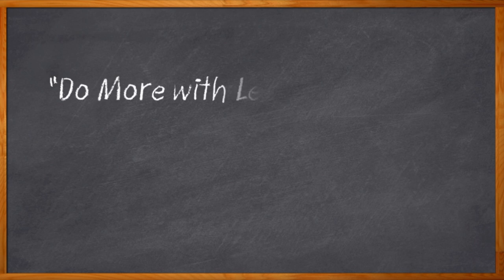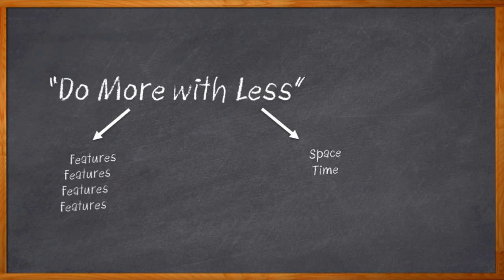Aren't we all hearing constantly, do more with less? More features, less space. More features, less time. More features, more features, more features. But where exactly is all of that time and space going to come from? Time-space continuum, here we come.